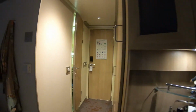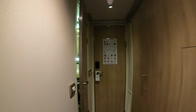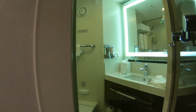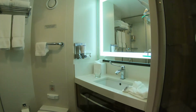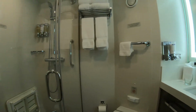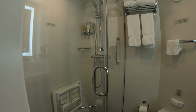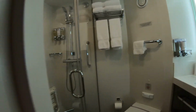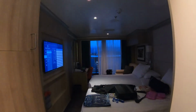And then come this way, and we've got lots of closet space, as you can see. We like that. And here's our bathroom, and this bathroom, instead of having a bathtub, has a shower, so I like that. So here's our bathroom, pretty standard for a cruise ship. And here's our shower. So that is a quick little tour of our room on board Holland America's Koningsdam.